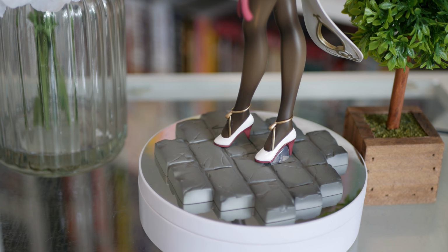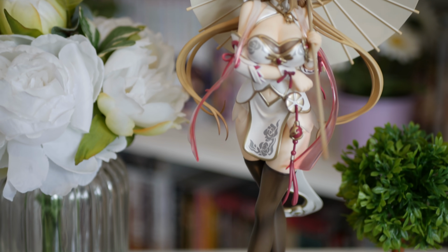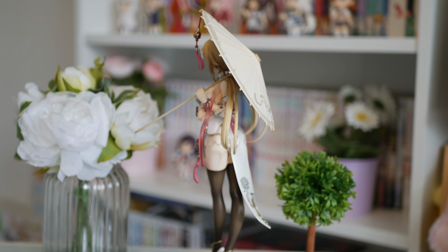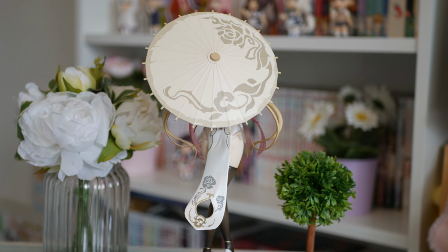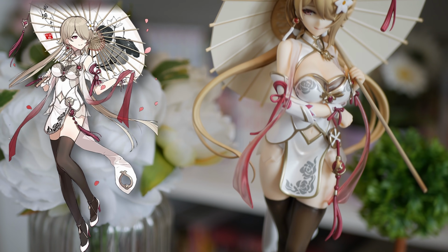I think they could have done a little more with the silk sash that she has. I think it might have looked more dramatic if she had her other arm out and it draped on her arm. They also painted the back of the umbrella, which seems a little pointless. Maybe they should have painted the art on the inside. That's kind of what they did in the reference art, so that might have been cool.